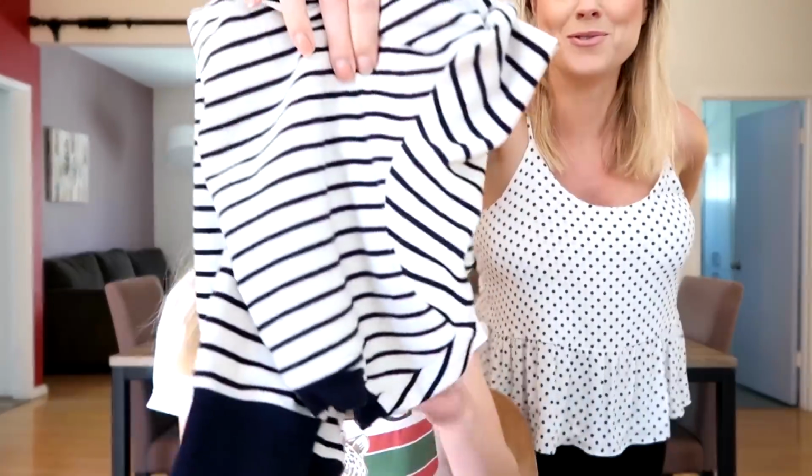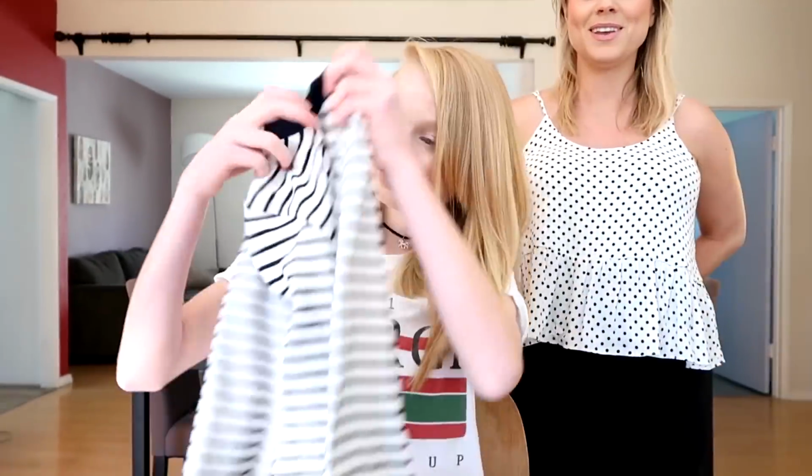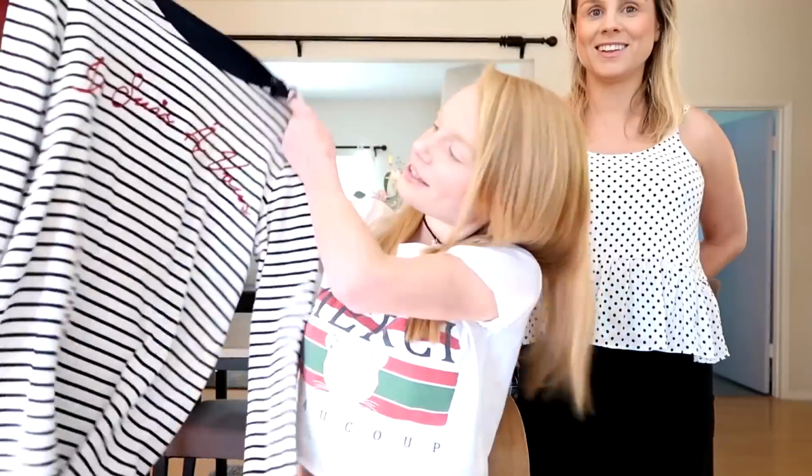So I'll give you the top first of all. This is a maternity top from Topshop. It has extra room around the stomach area to accommodate a growing bump. Here you go, Mia. Oh, well, this isn't too bad. It's very big and the sleeves are quite long. They're going to be quite loose. I guess the stomach area is going to be very big and it's quite long, but it's not too bad.